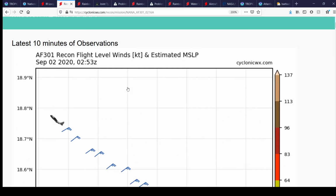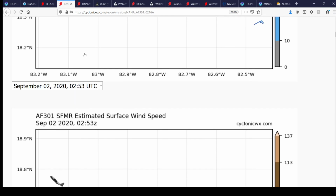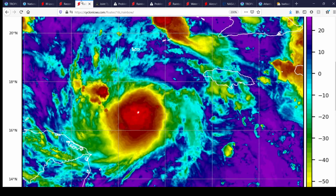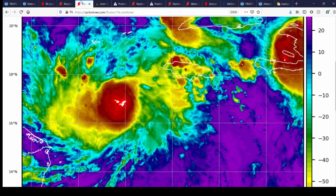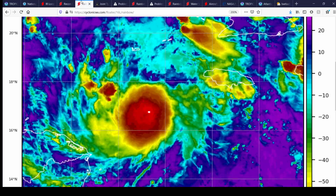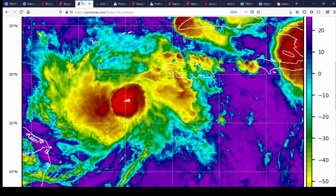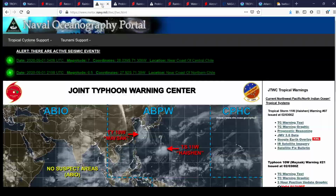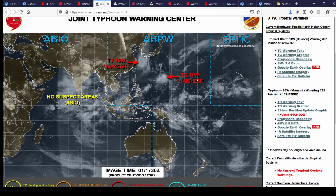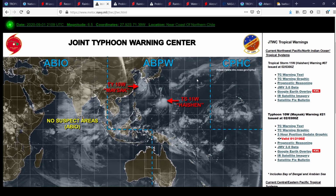This is Recon that went into the storm earlier and found, I think, a peak SFMR of 57 knots, but they're quote unquote flagged. We'll see if the National Hurricane Center takes that into consideration or not in the next update. And then switching basins here really quickly, we have an active Western Pacific right now. We have Typhoon Maysak and Tropical Storm Haishen currently going on in the West Pacific Basin right now.